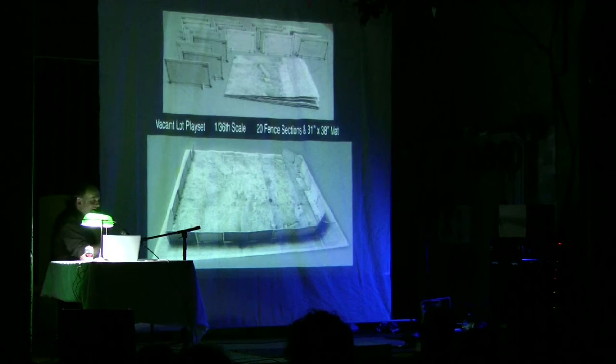I've been doing a lot of big stuff lately, just because I had big spaces that people offered me a show in, and it seemed like the right thing to do. But actually, I really like making small stuff because I'm not a high energy person. So when you make small stuff, you can sit on the sofa and do it, which is drawings. So this is a vacant lot and chain link fence play set, so you can purchase it, get a little play mat, lay it out, fill the fence and play.